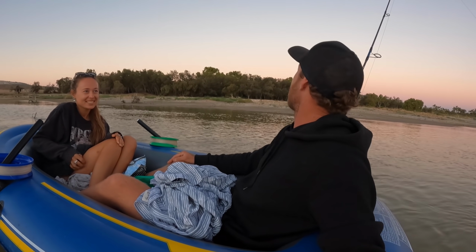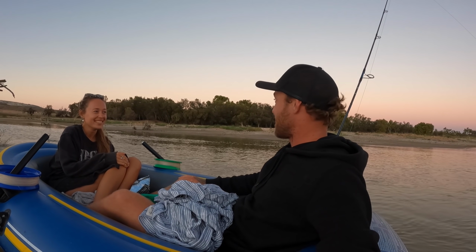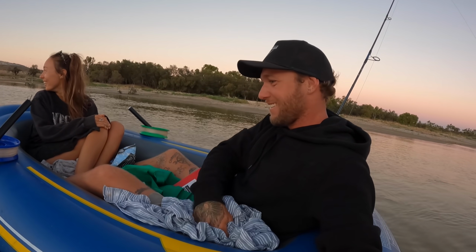We've got about another 10 to 15 minutes before it really starts setting into darkness. Headlight comes out, and hopefully a couple of fish come out. Come on, big rig. This is so funny. Imagine if we get a shark. I'm frothing. I'm scared. I'm gonna pour a wine. All right. This is so funny.